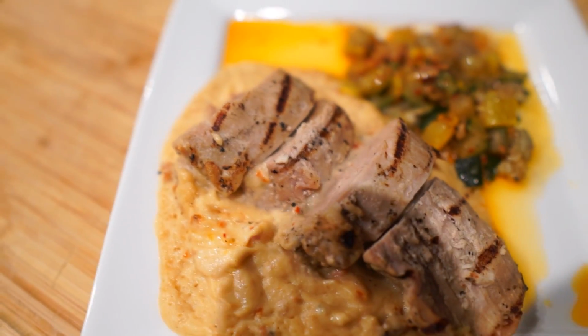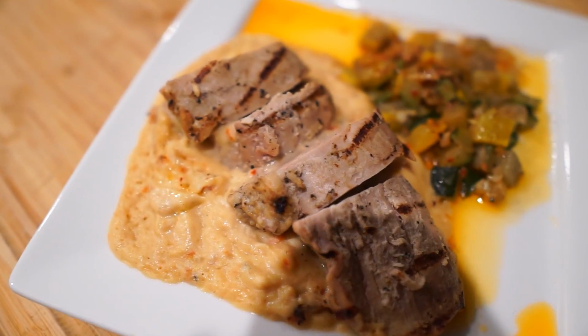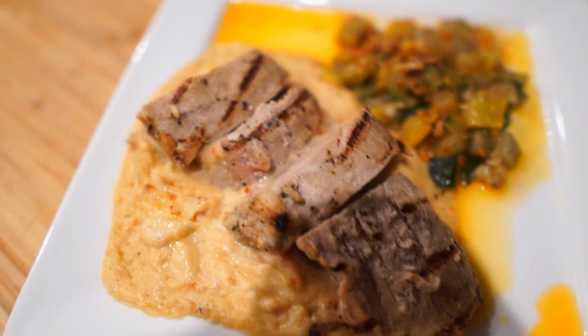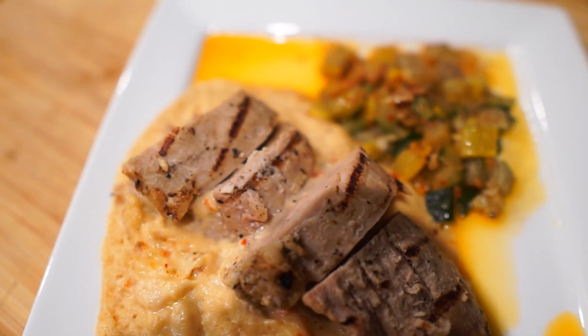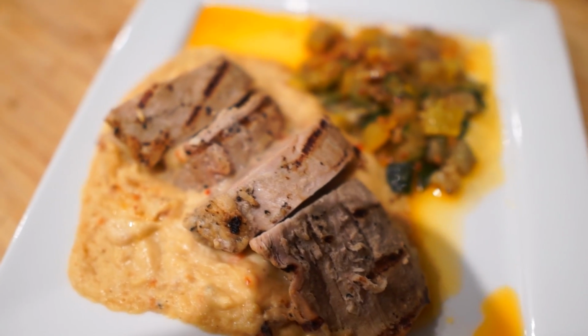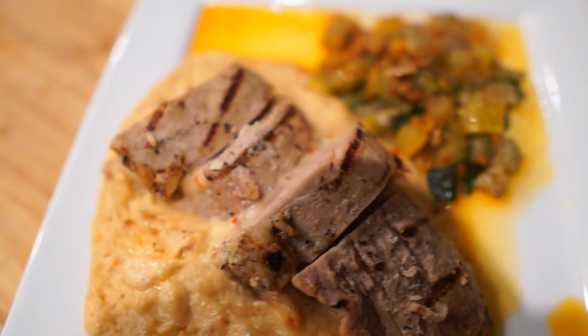Okay guys, so I just went ahead and warmed up this quick keto meal that I had. This is chimichurri pork tenderloin with red pepper cauliflower mash and roasted squash. Like I said, it is super late and I am super tired. But I'm just gonna go ahead and have this with the juice that I showed you earlier. And that will be my dinner.